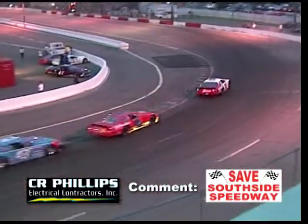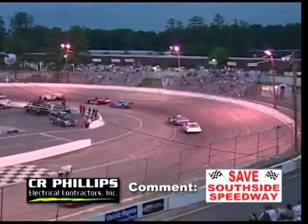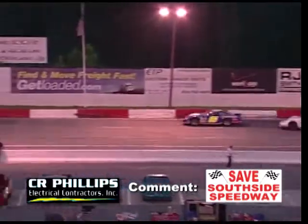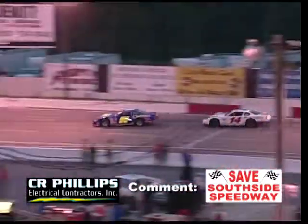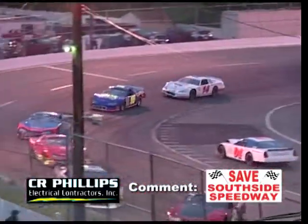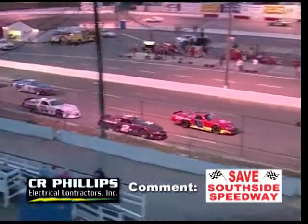Russ Ellis clicking them off, getting ready to click off lap 38 now. Russ Ellis is your leader in the number 33 automobile. Chesterfield, Bugs Harefield and Wayne McGee sit off of turn number 4. Whoa, Wayne, right in front of your leader. Close call for Russ Ellis leading the race.